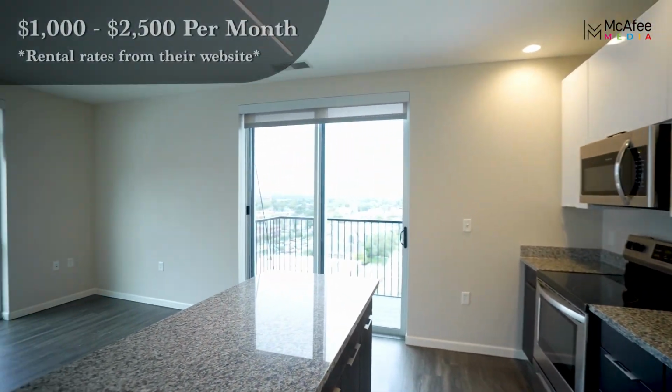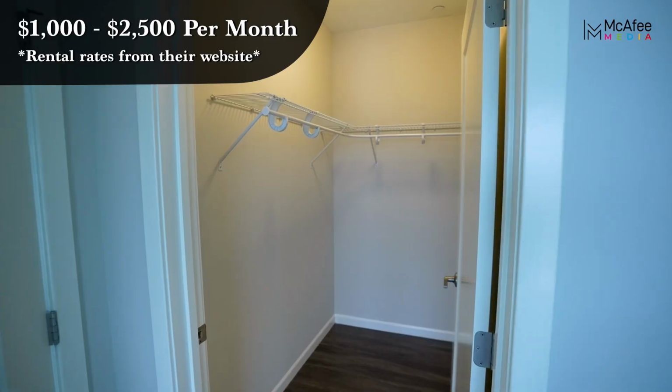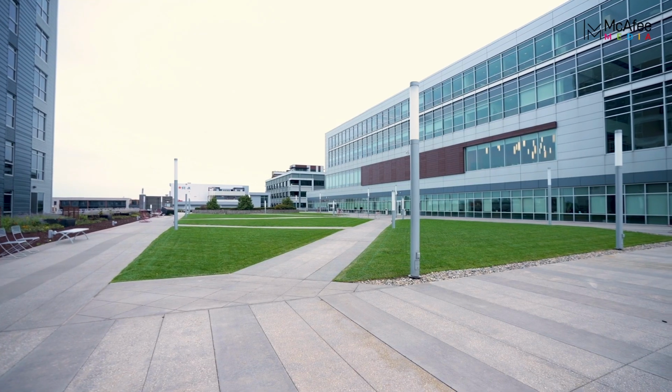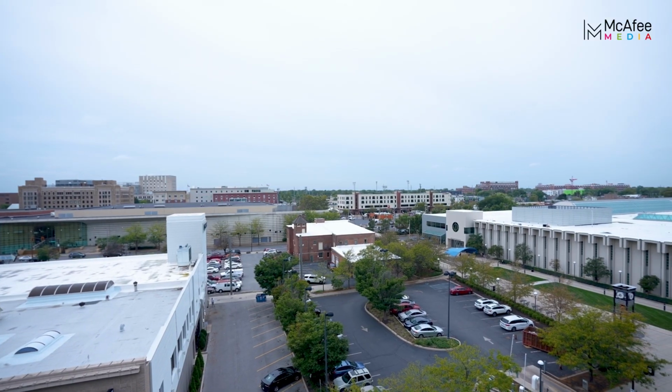The 1 bedrooms, I think, start in the mid 1000s, like lower 1000s, and go up to about 2500 for the 3-bedroom. They've got a rooftop terrace that's open, beautiful area. You can have your pets up there, so very cool, right in the heart of the action.